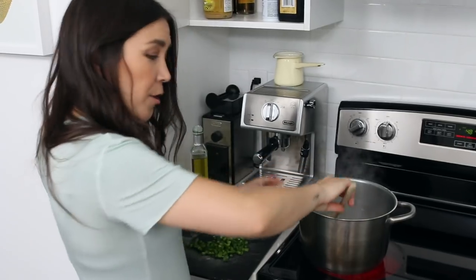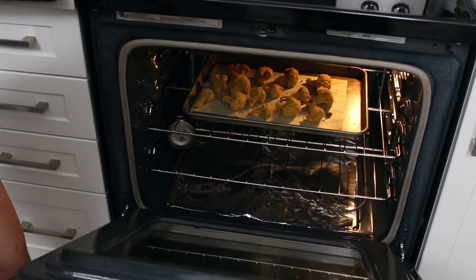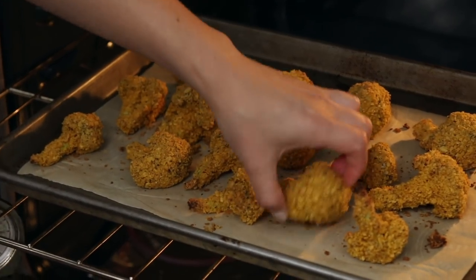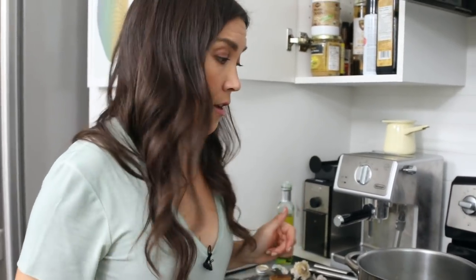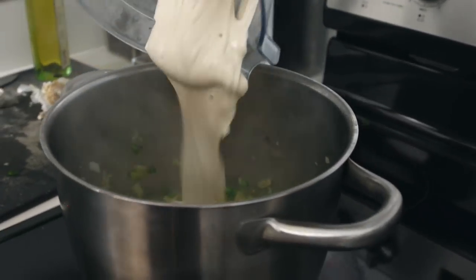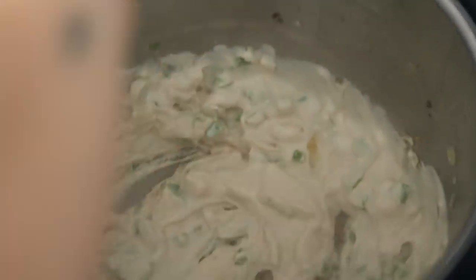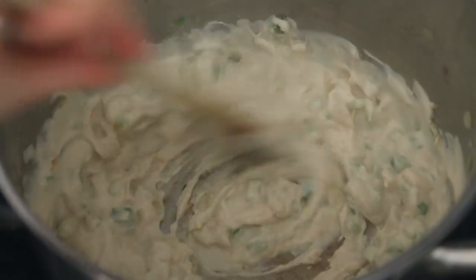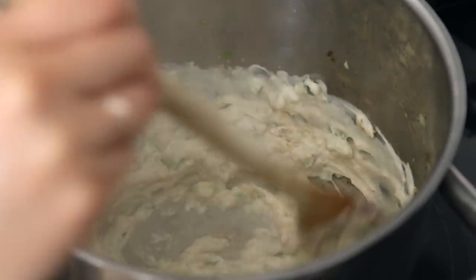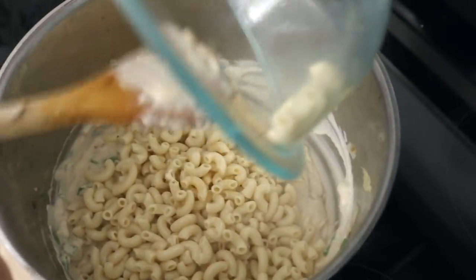Our broccoli nuggets are about to be finished. Ooh. Okay, well. All right, I'm gonna dump the sauce in there because I wanna see what happens when I heat it up and that cheese that I blended kind of melts a bit. Might need some water in there. It's very thick. Do a bit of water. Let's add the pasta in.